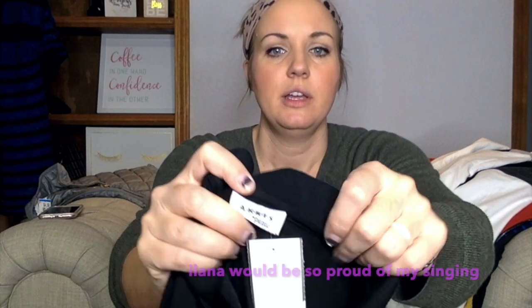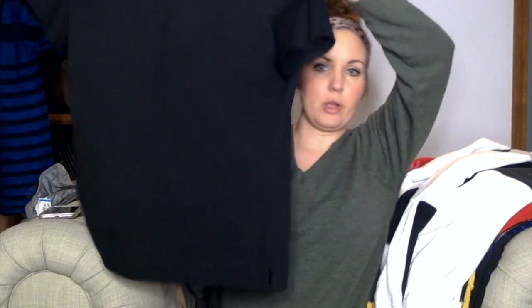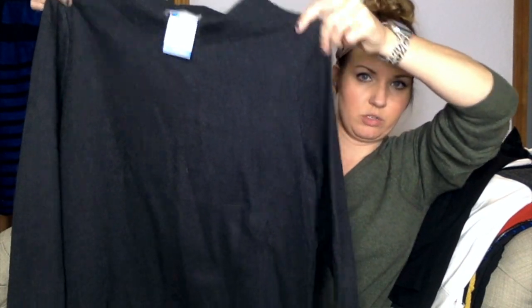Then I found on one of the new racks, Access Punto polo. I will likely put this on eBay. I sell Access on eBay like it's amazing. And then this is the other cost piece that I found. Like a wool tunic, boat neck, turtleneck thing.